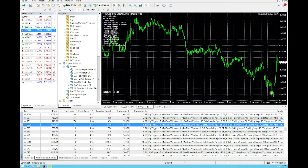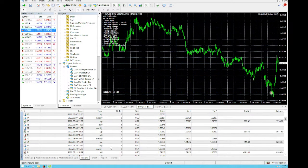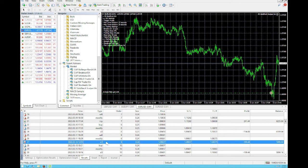So as you can see, the break even's not working. The trailing stop and step aren't working. It is completely useless. So all the work and all the money generated is being made from the stop loss and the take profit. And this is what I was trying to show you. Take profit, take profit. Here's another stop loss.